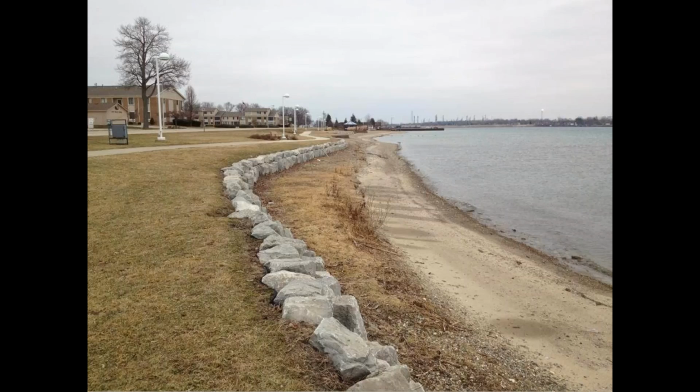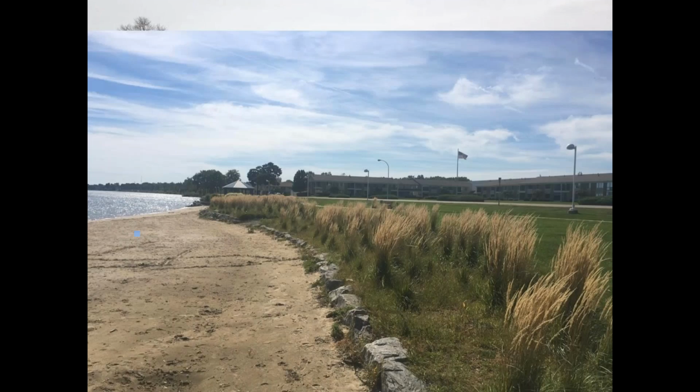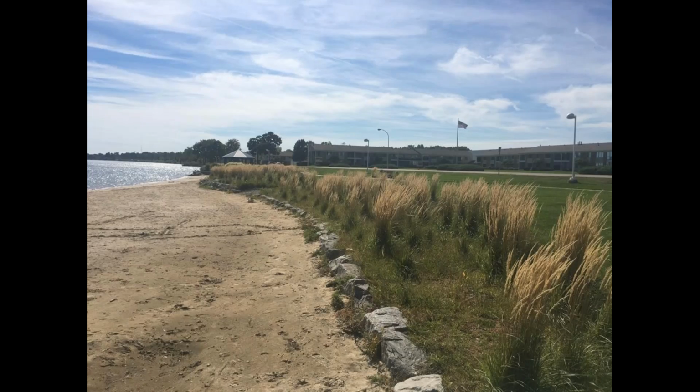This is showing a before picture of the turf, mowed turf, right to the water's edge. And now here are some BMPs that were used. There were tall goose deterrent grasses that were planted, and you can see again the condos there in the background. And the residents first complained about the tall grasses. They did not like those, but now there's a lot less poop on the beach.